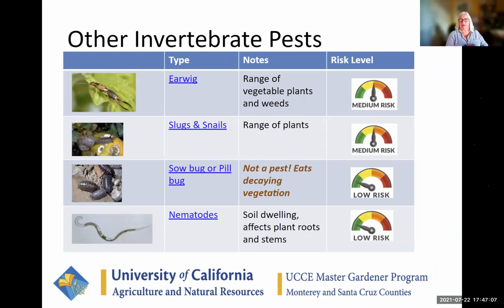Let's move beyond insects to other invertebrates. Okay, other invertebrates. Earwigs. They can do a number on young little seedlings, old plants, the range of vegetable plants and weeds. So they can totally munch a stem of something and your whole plant is gone because they are voracious. Slugs and snails, of course, we dealt with those. Wide range of plants, not only disfiguring, but they can also cut down a young vegetable plant when they eat it.